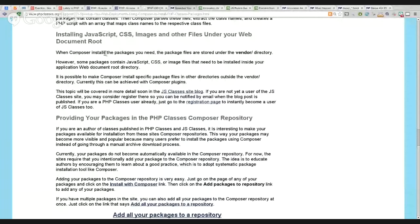But talking about that, there is something that Composer by default does not handle very well, which is the installation of the so-called asset files, for instance JavaScript, CSS, and images. Because the way it works, packages are installed inside the vendor directory. They have subdirectories inside the vendor directory. And usually the vendor directory is not inside the web document root of a site.